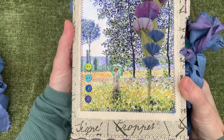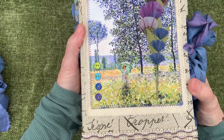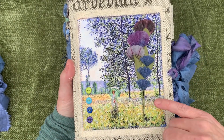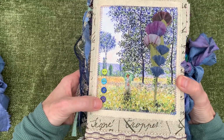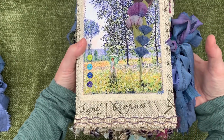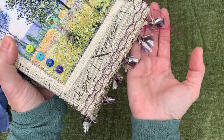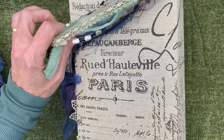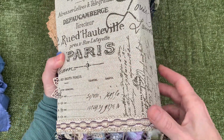The cover image, I actually cropped. It's landscape, and I took the middle out of it because I love this. I don't know who posed for that in the meadow. Love the purple tree there. And I actually found these flowers at Hobby Lobby, some Monet colored buttons. And it's got cheesecloth and canvas layered underneath the image. Some really antique looking older trim goes all the way around the cover. And the French writing, of course, on the canvas.